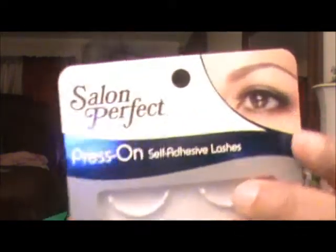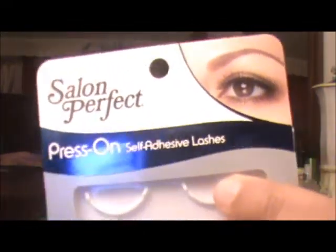What I'm wearing on my face, I will get to in a minute, but just trying to go with the Christmas theme, I have a sort of a holiday emerald colored eye. Hopefully you can see it. And it looks like my lashes are about to just blow out, but I actually found some lashes, y'all. I'm so excited. I found some lashes that are self-adhesive. Me and the glue don't get along. I have tried. So I got lucky, and in my local Walmart, I found these Salon Perfect Lashes that are press-on self-adhesive lashes. I was so excited.